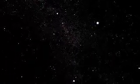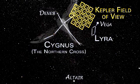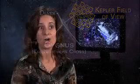Kepler will be looking in a region of the sky that you'll see almost every night in the summertime. The field of view is kind of nestled underneath the wing of Cygnus the Swan, between Cygnus and Lyra. Now, in that area of sky, there are something like 6.5 million stars. Why do we need so many? Because of the way Kepler looks for planets, we have to have planetary systems that are lined up so that the planet actually passes between the star and Kepler telescope in its orbit.